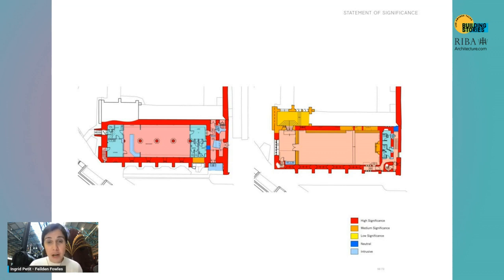So I'm sure you're all very aware of what a statement of significance is. In red is the fabric that is very ancient, shouldn't be touched. In orange is fabric that has been added over time and with a good case could be removed or altered. In blue is very modern fabric and therefore can be chopped about.